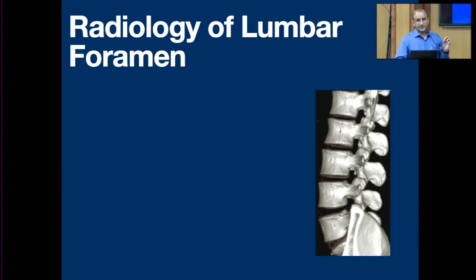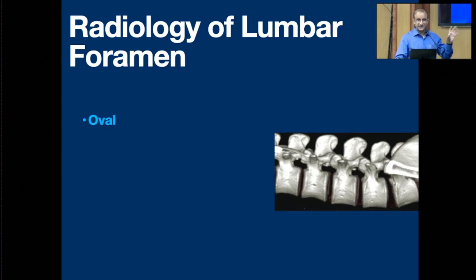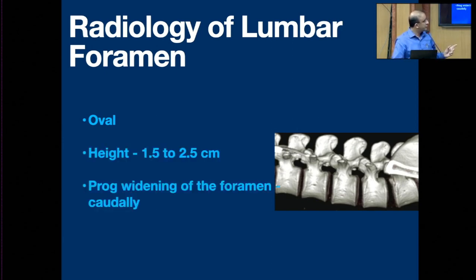So, quickly to the radiology of the lumbar foramen. I've rotated each one of my films so that you get a perspective of how the patient is lying, because that is what is important. These are oval foramina, the height is 1.5 to 2.5 centimeters, but the important thing is that there is progressive widening of the foramen caudally. This is to our advantage because the bulk of our cases is L3 downwards. So this is really good for us.